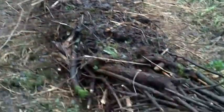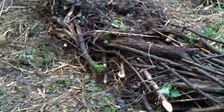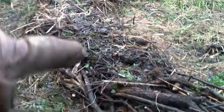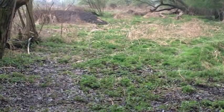The snake mound is almost finished. I got about, plus that gap back there to fill in right there, about 1, 2, 3, 4, 5, 6, 7, 8, 9, 10 more scoopfuls, and I'll be done with this today.